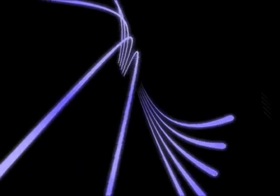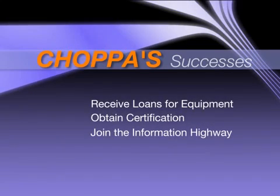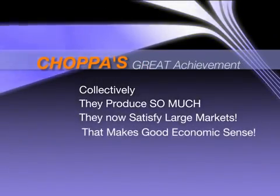And then they also wanted the association to be strengthened in terms of capacity building and all that kind of thing. Members of CHOPA are now able to access such facilities as loans for equipment, certification, and information. Most significant is that they are now able to collectively produce sufficient quantities that make economic sense to satisfy large markets. Because the end result of all this formation of CHOPA was to improve the farmers' livelihood out there through them having access to income.